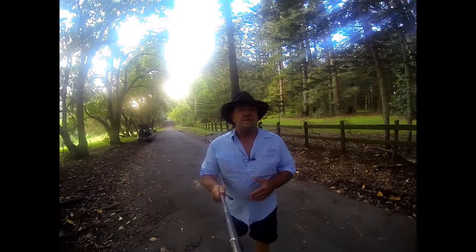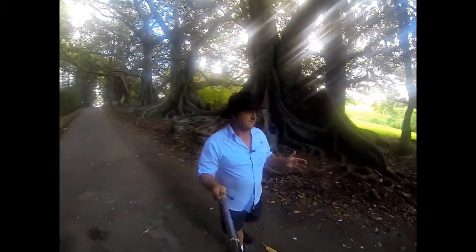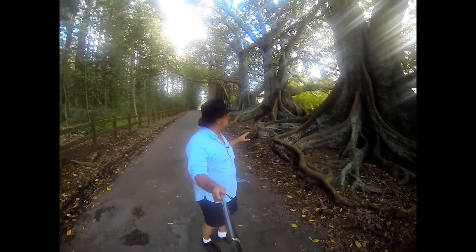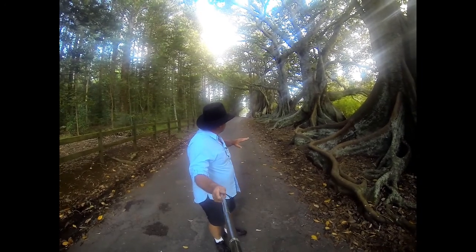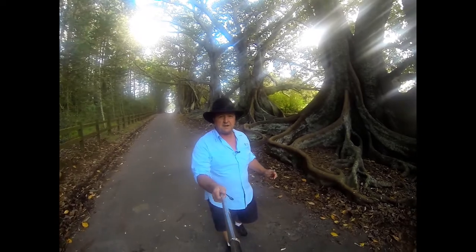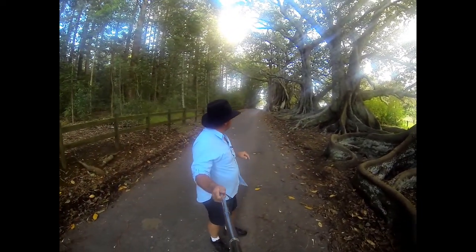Magnificent Moreton Bay fig trees that you can see in behind me. They've got this amazing root structure and the chocolate browns and the greens, and the way they curve and shape, I just thought it'd be a really cool spot to come and grab an image. I've come over here this morning, going to try and capture some of these beautiful trees.